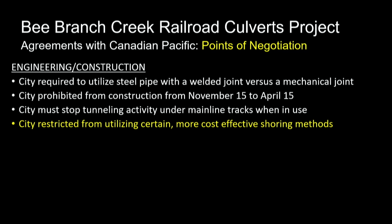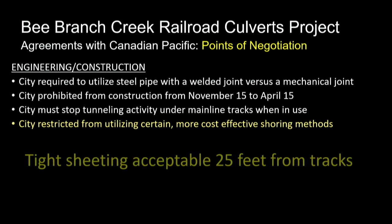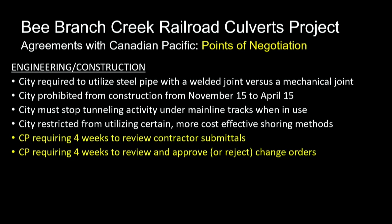They're also restricting some of our shoring methods when we build these trenches, but they accepted tight sheeting, a very common practice, as long as we're outside 25 feet from the tracks.